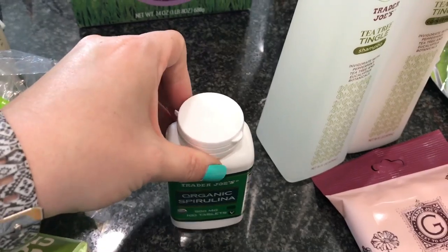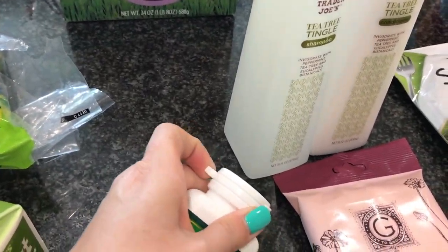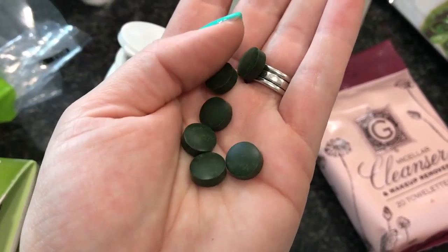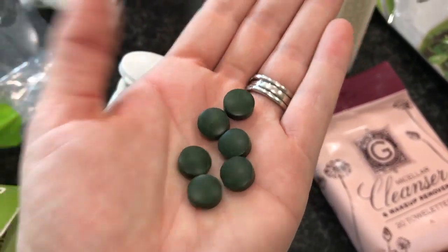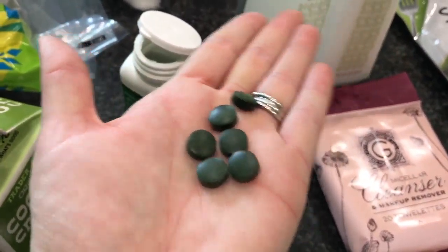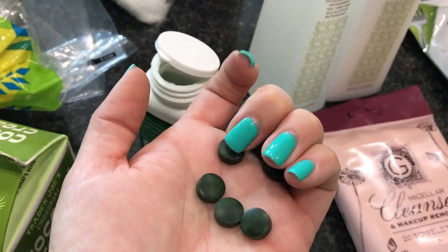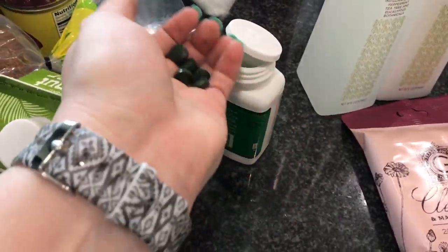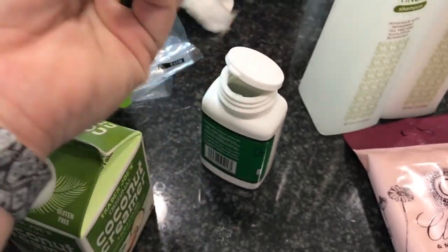Here, I'm going to open it for you, in fact, because I do need them anyway. And I'll show you what they look like. Just poured out a few, but that's what they look like. They don't go down as easily, but they're not huge. Against my nail, you can see they're not that bad. But I just think it's a great way, again, to just get more greens in. So pick those up, and they're cheap.